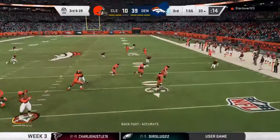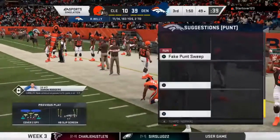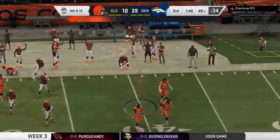Back to throw here. Now they set up the screen. That's complete. Well, they'll get 15, but that won't be nearly enough. It's 4th down. Instead of throwing it downfield, Charles, they just tried to dump it underneath there. You like the call? I do.